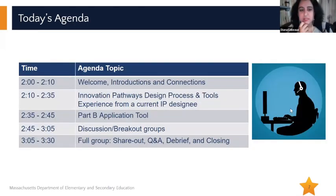We'll start today, after I'm done with these connections, with a walkthrough of some design process and tool resources that will become increasingly critical in preparing the Part B application. We'll specifically focus on one tool that may be useful to you as you begin to expand your teams and think about who you want to have at the table to complete your final application. We will also have the opportunity to hear from a current Innovation Pathways designee about her design process, and you'll get a chance to ask her some questions so that you can really hear from somebody who's been in exactly the shoes that you're in, what has worked well and what are some lessons that she has learned. So we'll hear from her in a little while as well.